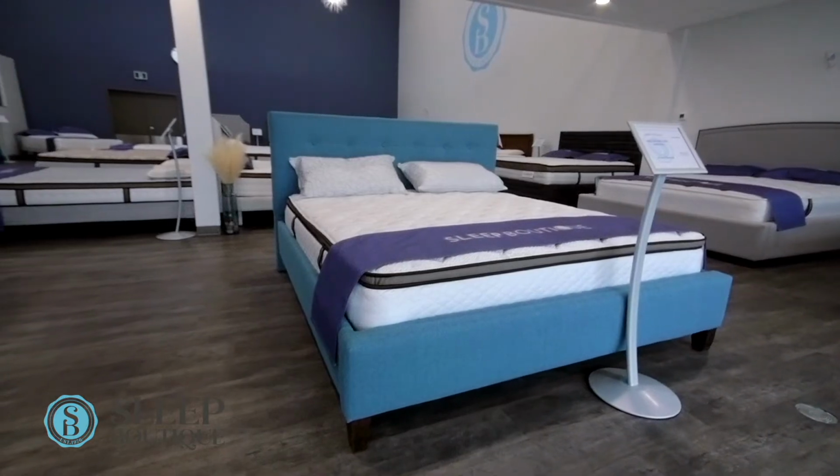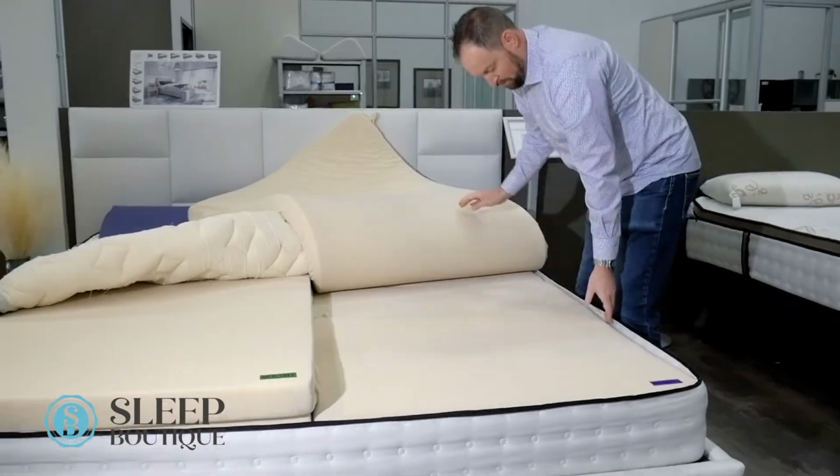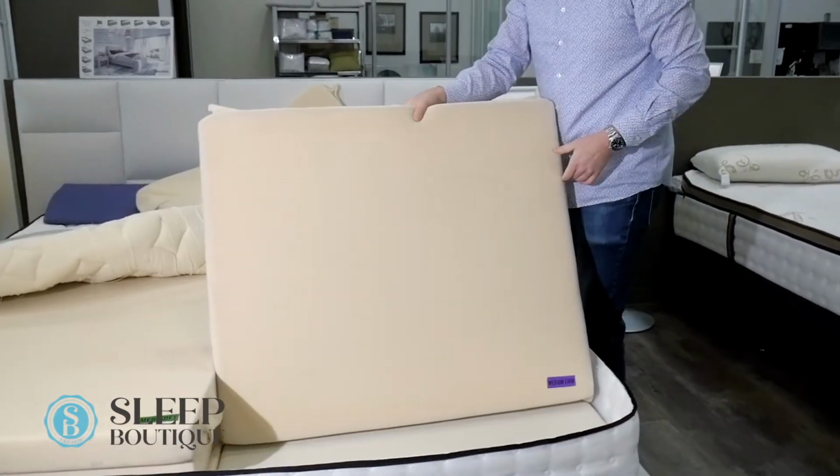Not with a mattress from Sleep Boutique. All you need to do is purchase a replacement component. Just unzip our mattresses and you can replace your topper, your shoulder, lumbar support, or leg component. That's it. It's super easy, you'll save yourself some money, and you'll sleep better at night.